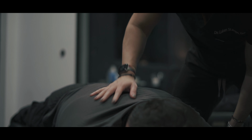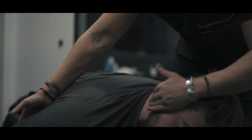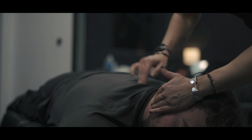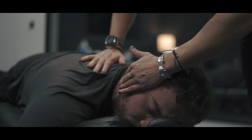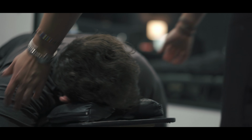Scoot this arm back. I'm gonna bring your hand up and over. Leave that guy up there. I'm gonna feel pressure on this right shoulder. Kind of drop that shoulder a little more for me. Yes, sir. Switch these arms. Walk them over this way.